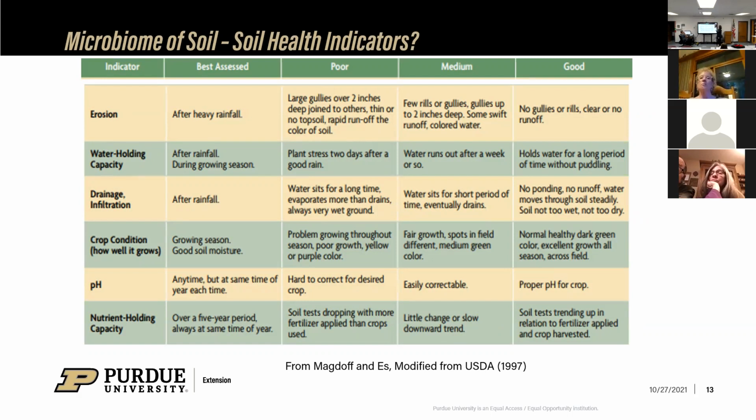Here are some other soil indicators. Are you having erosion? If you're having erosion, that means your soil isn't holding itself together very well. It's falling apart. So if you're getting gullies and stuff, that means your soil is unhealthy. You want to look right after rainfall, and if you're having very few gullies, then you're better. But if you get a lot, that's bad. So, no gullies, and clear or no runoff. When it's running off into your ditch, is it clear or is it bringing dirt with it? Because if it's bringing dirt with it, you have unhealthy soil that's not keeping itself together.